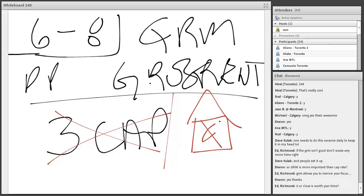Yeah, exactly. 6, close to 6, is going to cash flow. If you're 7, 8, 9, you're going away from the potential cash flow opportunity. It doesn't mean you can't flip it, or do a lease option, a rent to own on it.